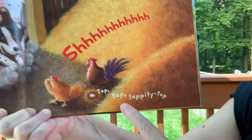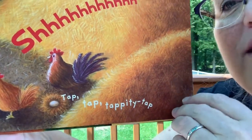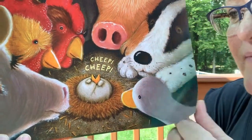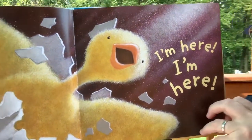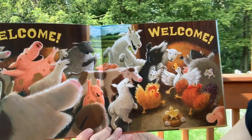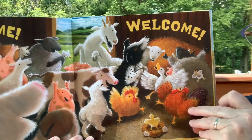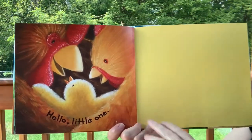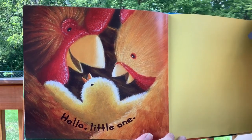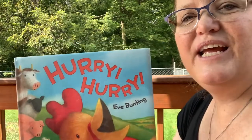Shh. Tap. I think something's about to happen with that egg right there. What do you think's going to come out of the egg? Cheep. What is that? I'm here. What is it? It's a baby chicken. Welcome, said everybody. They all said, welcome to the little baby chicken. Hello, little one. And there's his mom and dad. They're so happy to see that little baby chicken.